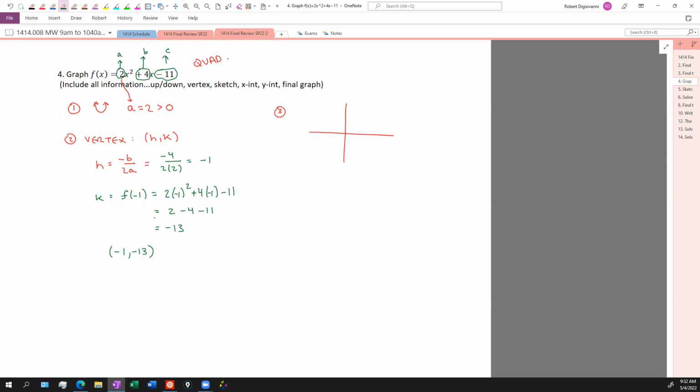So the quick sketch is designed to help us figure out how many x-intercepts we have. I know that my vertex goes left 1 and down 13. My vertex is down here somewhere, and my parabola opens up. Since it opens up, I know I'm going to have 2 x-intercepts. So I've got to go find them now. That would be the 4th step, to find the x-intercepts. To do that, we take the quadratic and set it equal to 0.